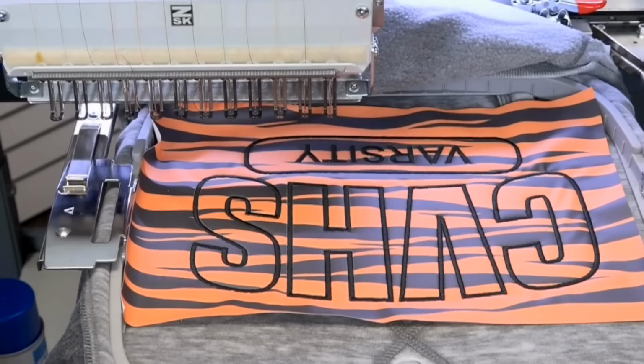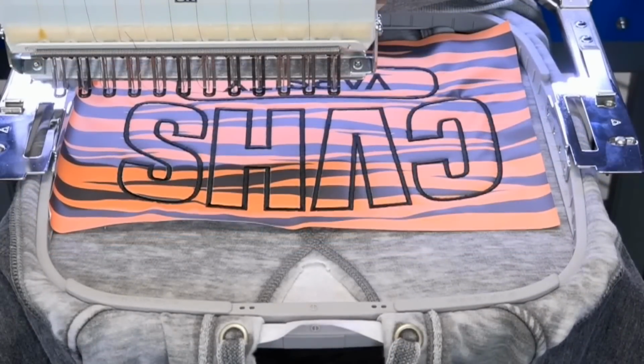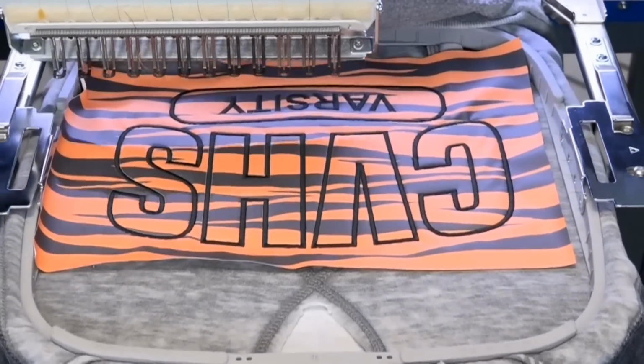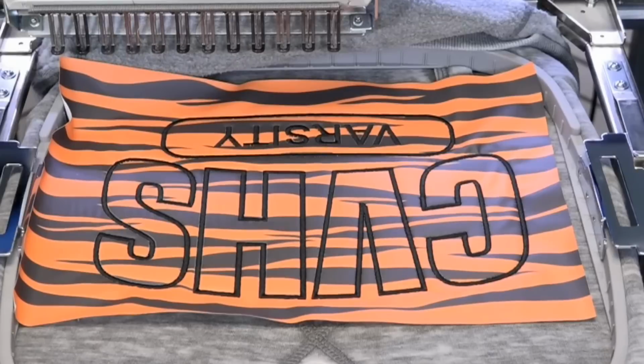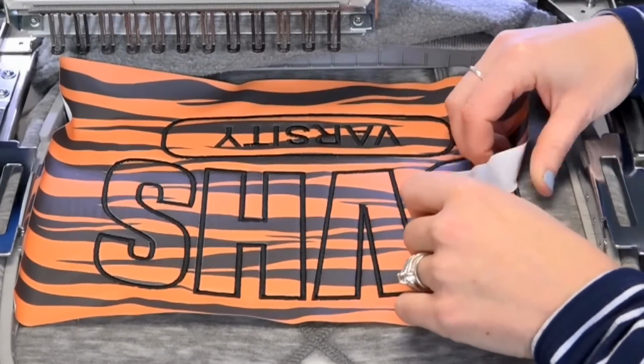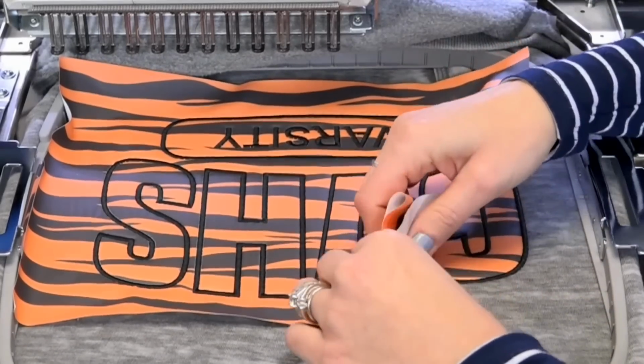So all of this material would rip away at this point, so you want to make sure you don't grab the insides of those letters. You just want to start just like you're weeding, but you're weeding right on the garment after it's been sewn, where I'm going to grab the outside edge, and I'm going to start to weed away the excess. Okay, you're just peeling it away, just like you would weed.